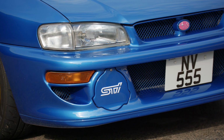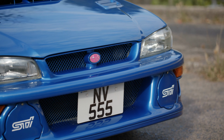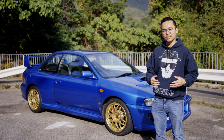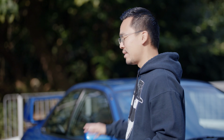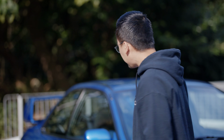Subaru initially released 400 of the 22B for its domestic market, and apparently it was all sold out within 24 hours after the announcement. Afterwards, due to the popularity, Subaru released another 24 units for the UK and Australian markets, making this a very rare car, which is very valuable today.